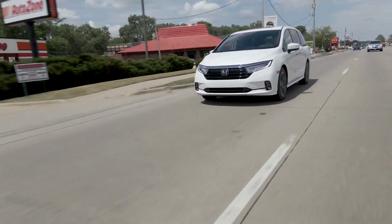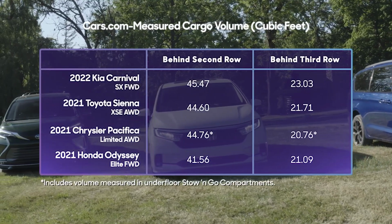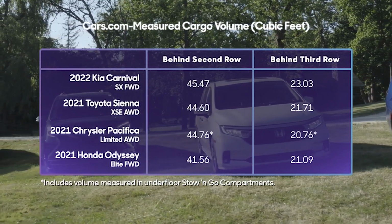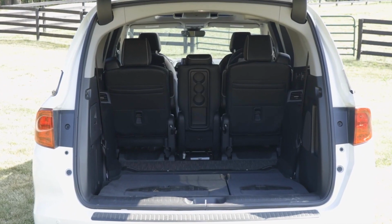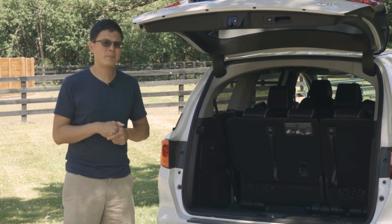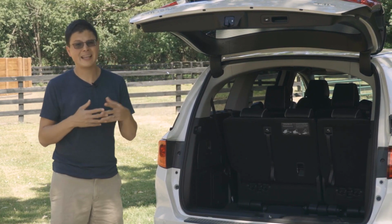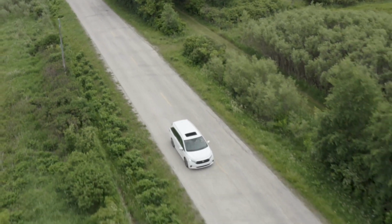It's also not particularly roomy, at least in terms of cargo space behind the second and third rows relative to other minivans. Now don't get me wrong, the Odyssey here beats the pants off the cargo space you'll find in any mid-size 3-row SUV around the same price, but versus other minivans, it's a little bit behind, close to 10% under the as-tested volume we found in the rival Carnival. That's not to say the Odyssey is a bad van.